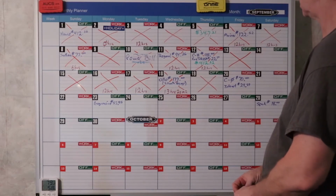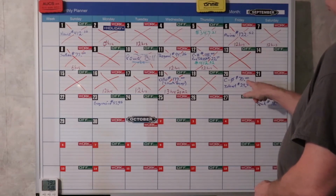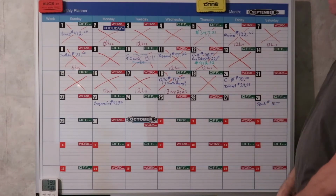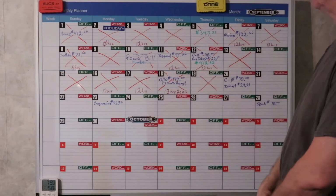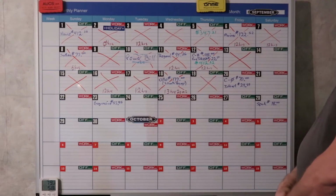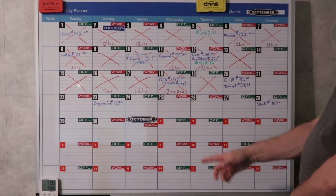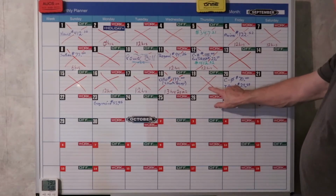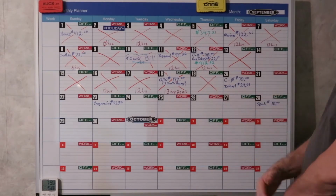Okay, so tomorrow should be 12 hours. Saturday should be 12 hours and Sunday should be 12 hours. So this check should be for 5 days of 12 hours and a little extra. 4 days of 12 hours, 1 day of 13 hours, 20 minutes. So whatever this check is, this check should be really nice.